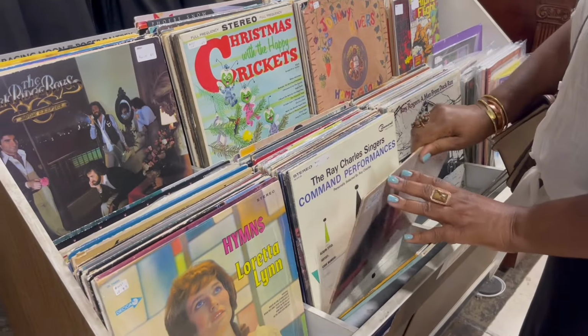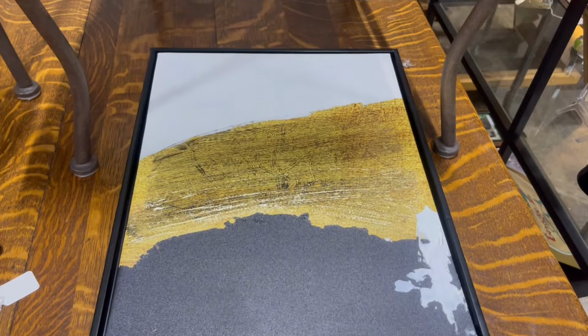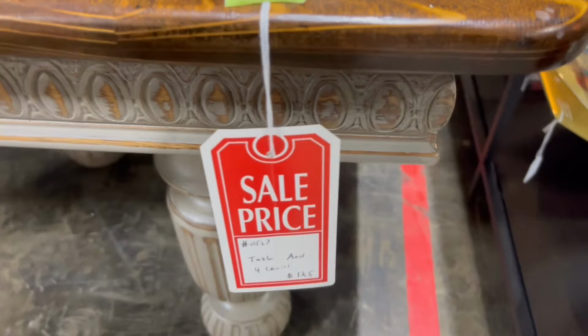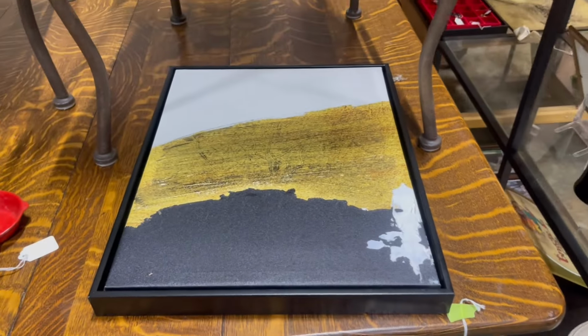Nice, inexpensive Saturday afternoon. I was kind of appalled at this piece of art here and the price tag on it, because that is certainly something that you can see at Ross on any given day, or Home Goods or Burlington or whatever. But anyway, that's what they wanted for it.